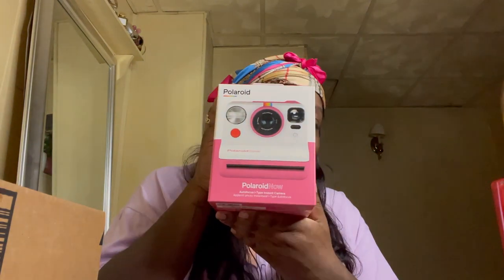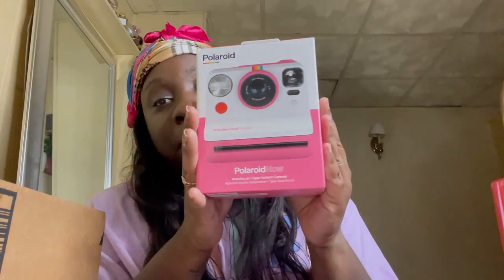So the next thing I got is from Tilly's. I almost stabbed myself with the freaking scissors. I had one before that you guys probably used to see in my old videos. It used to be right there, but it broke, so I bought another one in my favorite color, pink, of course. I got me a little Polaroid camera. The last thing I got is from Amazon, of course.